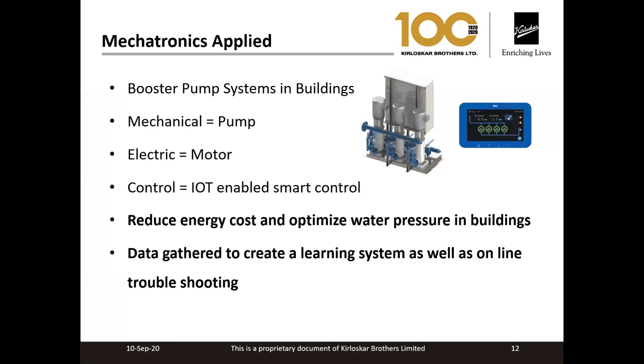So this is a good example of mechatronics, where you make totally new machines with the new possibilities we have. Another mechatronic system, which is a little bit close to what we're doing, is booster pumps in buildings. So people who have a condominium or any small building, they want to go to the toilet, you want to go to the shower, things like that.